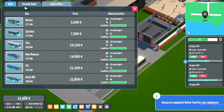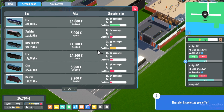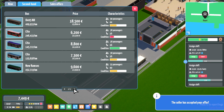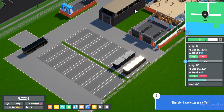We have 15 grand. Buses will be very useful. You are relatively cheap. Will you take 8,600 for your bus? No, you won't. How about you? Will you take 9,700 for your bus? Okay, nice. Yes, you will. Let's punt. Will you take 7,100? No, you won't. It was a cheeky offer. I do apologise.